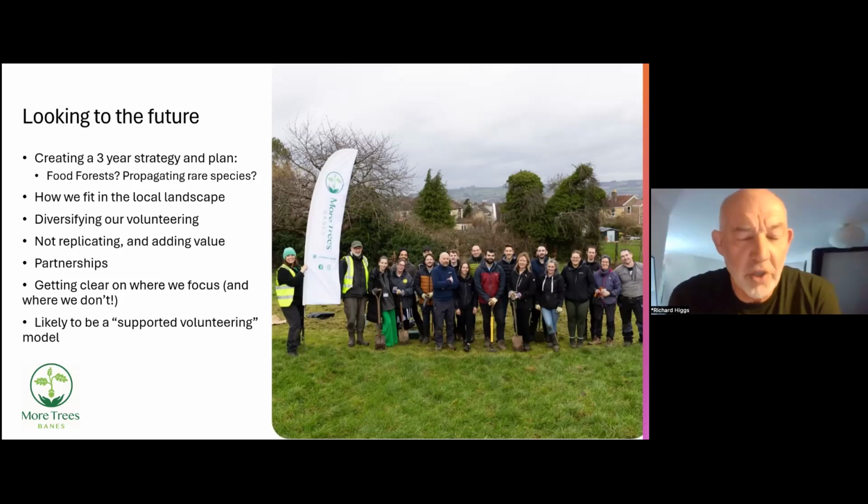So just thinking about the future for more trees, we're looking at the next three years, really, developing a plan for that. In terms of our planting, we're thinking about orchards, food forests, and how we might diversify species and how we plant. We're thinking about how we might propagate rare species, whether rare in terms of the species, or particular specimens, either very large or old specimens in the locality, or even trees that have a cultural significance in the local area. There are some trees that were planted by the suffragettes in Bath, just as an example. So that's something that we're thinking about.